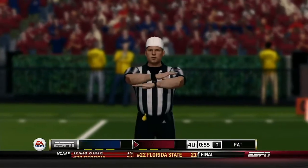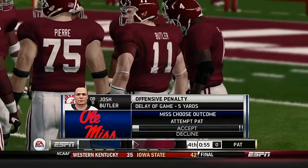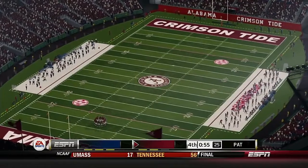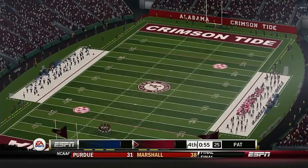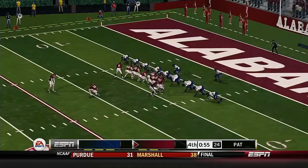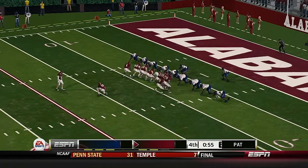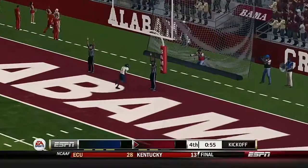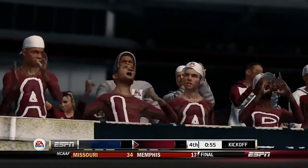They didn't snap the ball in time. Play game offense. Trying to go up by three, they'll kick the extra point. And he hits the PAT. So a 9-play, 71-yard drive, and they come away with 7 points.